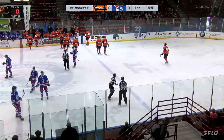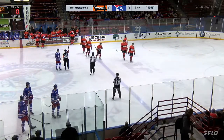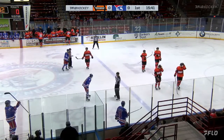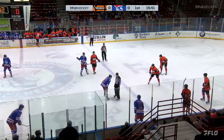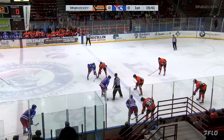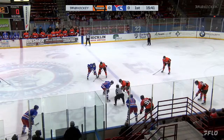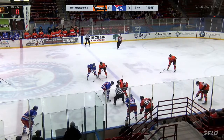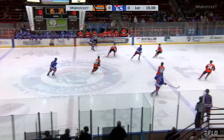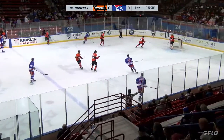Buccaneers keeping the same line out there. Omaha changing it up. Clark with the faceoff for the Buccaneers. Rosinskis for the Buccaneers on the front side. Over there with Menahan on the left side. Buccaneers send it all the way down into the Lancers' end of the rink.